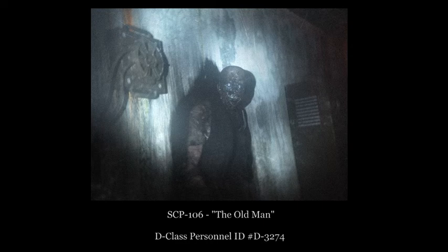SCP-106 will typically begin to gravitate towards the lure subject within 10 to 15 minutes after hearing the subject. Should SCP-106 not respond to the initial broadcast, additional physical trauma is to be administered to the lure subject at 20-minute intervals until SCP-106 responds. Multiple lure subjects may be used in the case of major breach events. SCP-106 will typically enter a dormant state after finishing with a lure subject. In addition, subjects may... End of log.